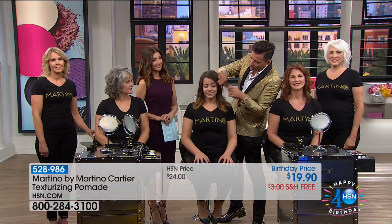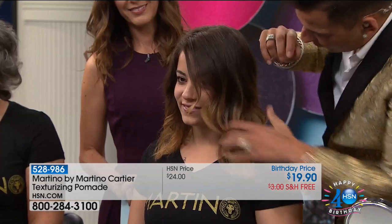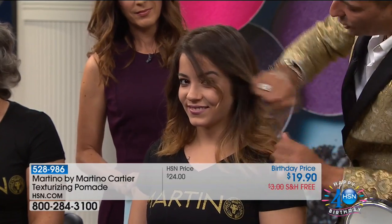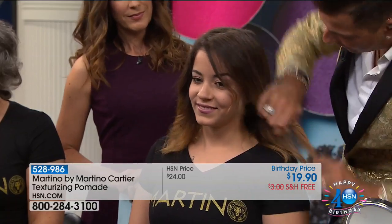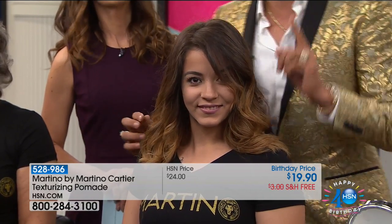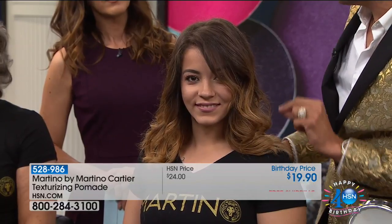So what I'm going to do is polish these pieces in the front of her hair, and I'm only going to do one side so that you can see the difference between this side and the right side. I start on the ends, and as it comes off my hands, I work my way up. If you look at the ends on the left side, it creates this hair to look like a ribbon. You can see how they're defined.